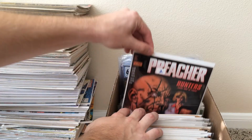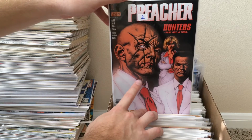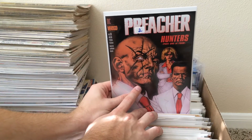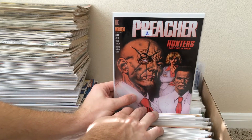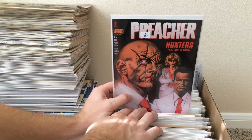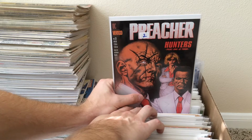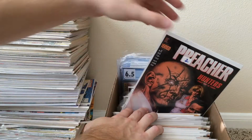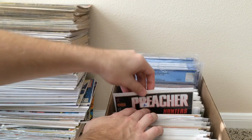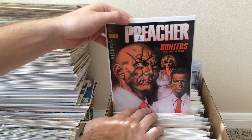Next up we have Preacher #13. I think it's the first appearance of this character. I've only read the first 6 or 7 issues of this series, so I'm not totally familiar with it. I never really watched the newest AMC version of the show yet, so I can't say whether it's good or not, but this book has been in somewhat high demand too. This is another one that I found just in my modern collection and I recognized it had some value.